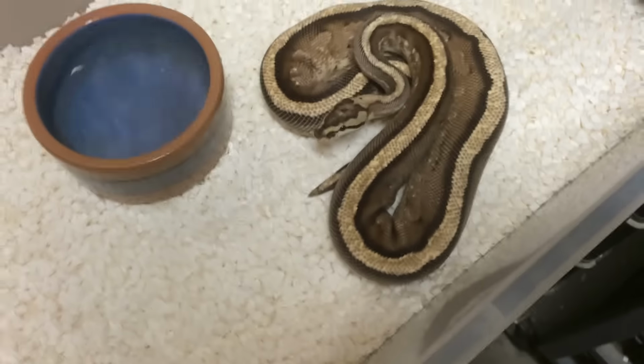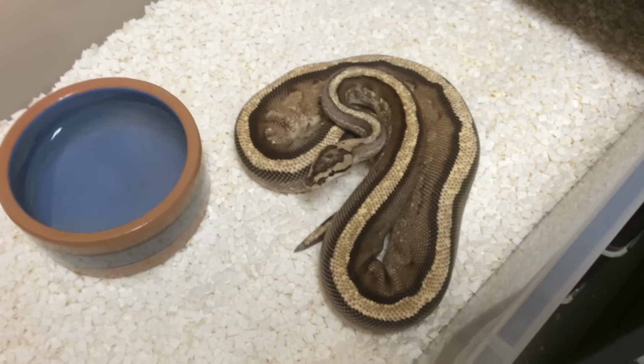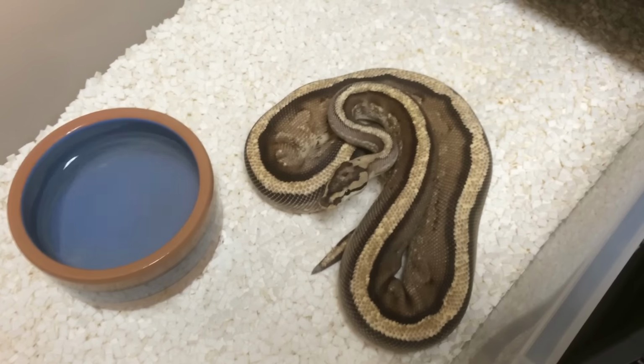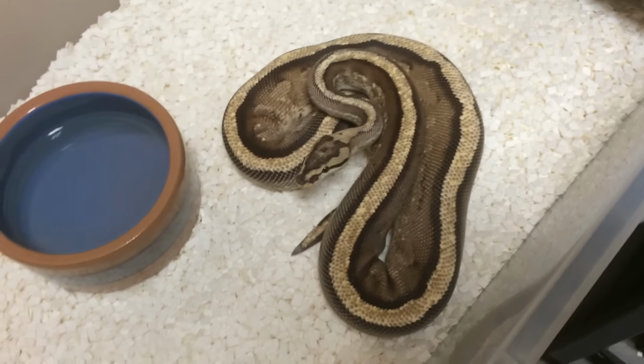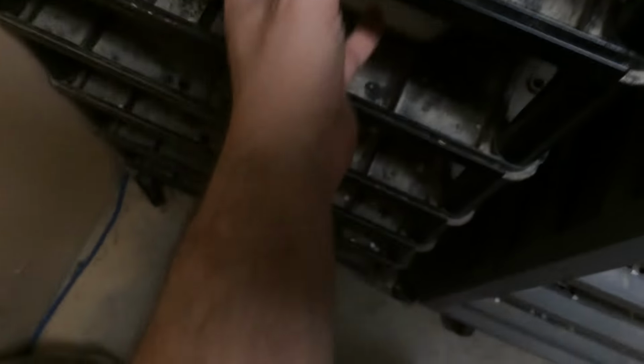Here we have our Super Stripe. Produced the 2 Ivories that I was talking about before, and the Marvel Ball Python for us, which again is just a Super Stripe pastel. He's really cool. He's an amazing eater, this guy. He's never missed a meal.